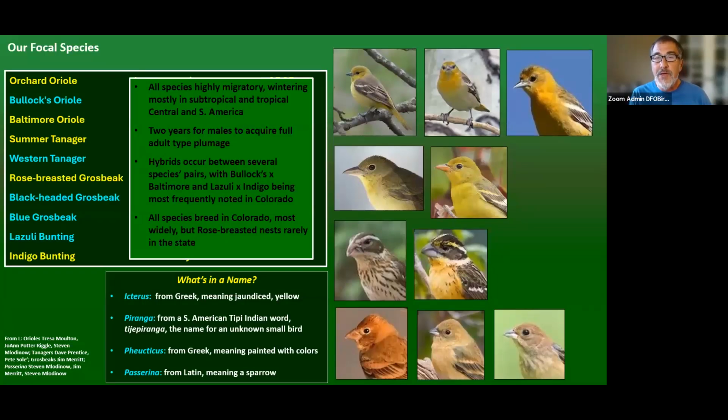And hybrids occur between these species. 2 of the species pairs have hybrids that are found regularly in Colorado, and you need to be thinking about that. We'll talk more about it later. The Bullock's and Baltimore Oriole and lazuli and indigo bunting are the most frequently noted hybrid pairs that we see here in Colorado, and they're not really that rare, particularly the Baltimore Oriole when you get out eastward, is something you really need to be thinking about. These are all species that breed in Colorado, most of them nesting widely in the state. The rose-breasted, however, nests only rarely in the state, with just a small number of breeding confirmations for that one.